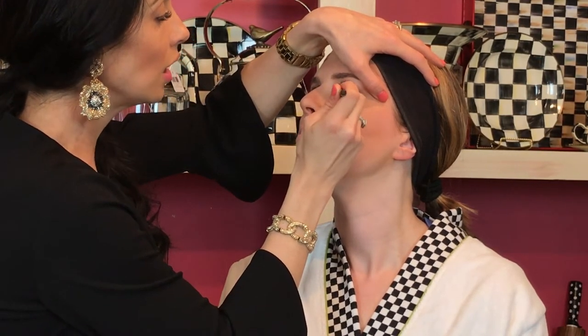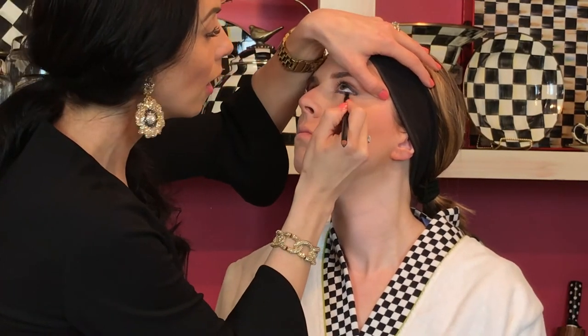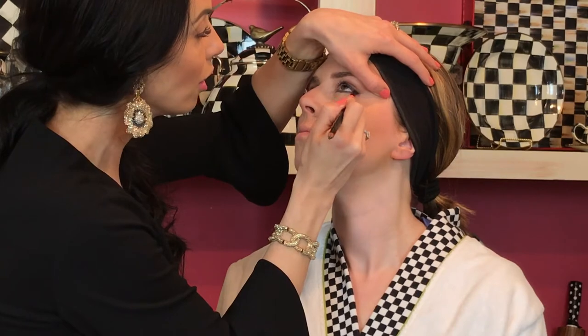And since we're doing an evening look, I'm going to go ahead and do just a bit of a dramatic under eye effect here for her today. Beautiful. Okay, go ahead and look. You can see it kind of blends into a soft gray and just really gives her eye a little definition.